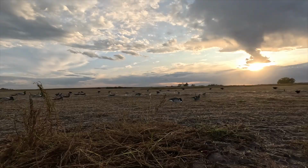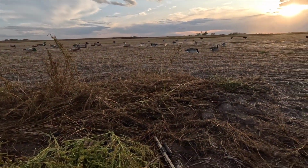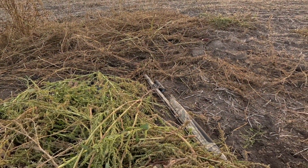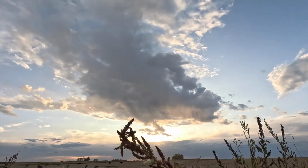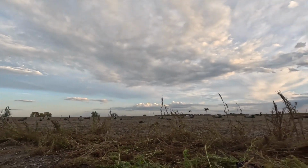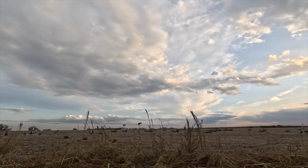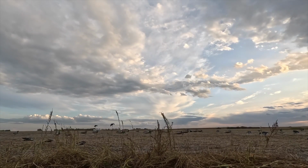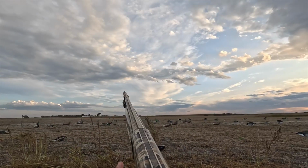Oh no, how did I miss that one? I lost all my wind right now, so they're not doing it as well as they did before. Not paying attention, I had two drakes land just right outside.